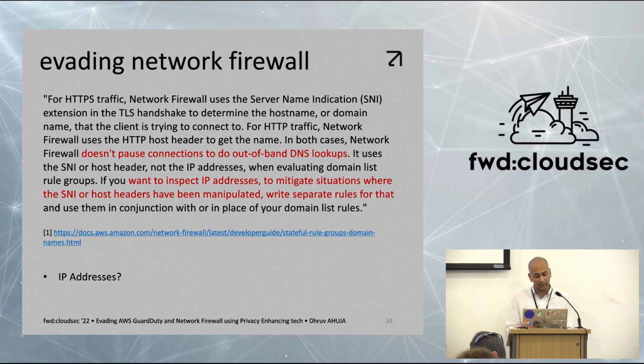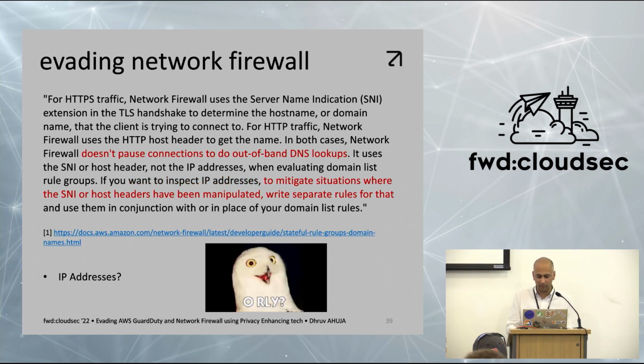AWS also have declared this in their documentation, that it does not actually do any DNS checks. If you want to inspect these situations, then you will have to write separate rules for that. My guess is they want us to use IP addresses, but if we had IP addresses, it would be a very different story.